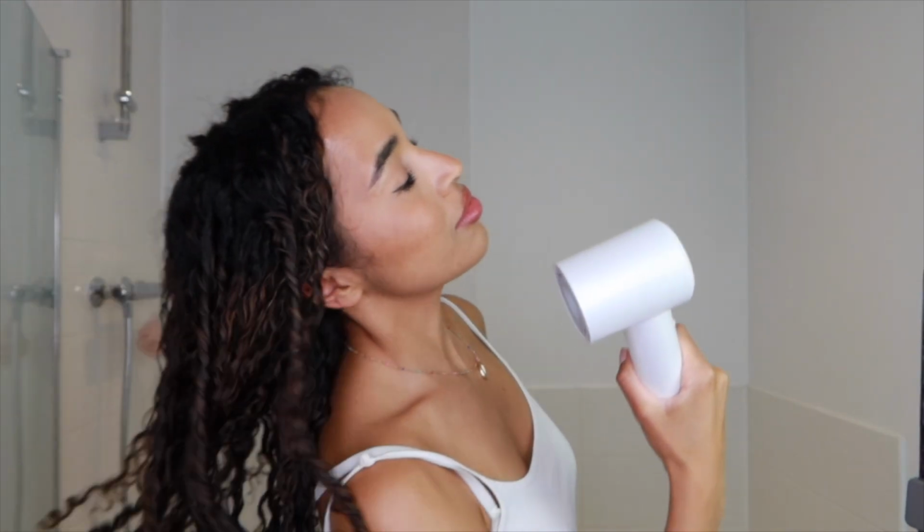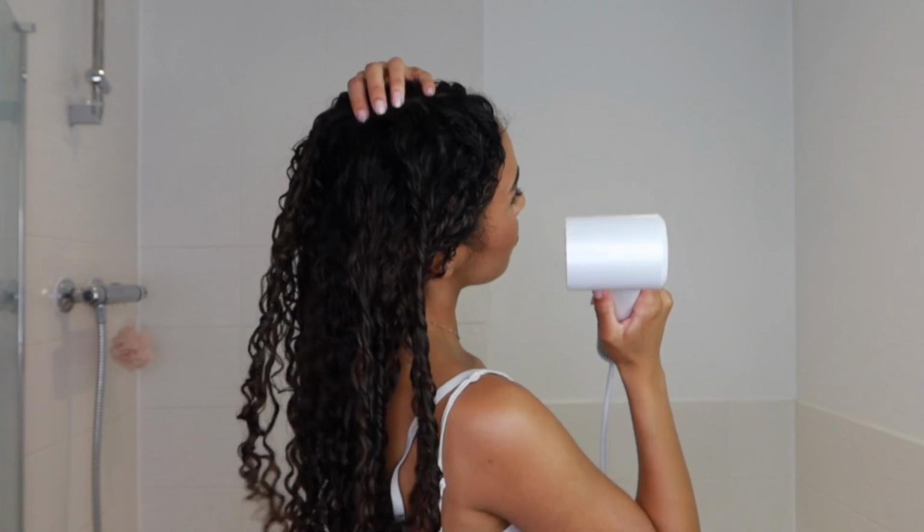I'm not going to be ruffling up my feathers here, and it's going to give me a bit of an elongated curl as well, which I really like for the summertime. This is kind of what I like to see for my curls in the summertime. They are not totally shrunken up, they are just kind of elongated. So I'm just going to carry on.